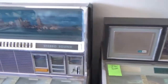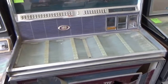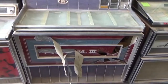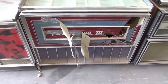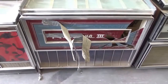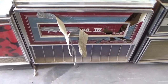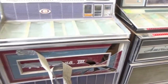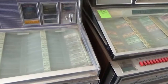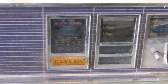Now the next Americana, this is a 3300. It's labeled Americana 3. Now this one came out of a location due to the fact that they broke the front glass. As you can see, glass is broken. Everything else is nice. The grill, all the chrome. I mean, this is a nice solid machine. So this came out because they broke the glass. It does have the Wonder Bar feature.